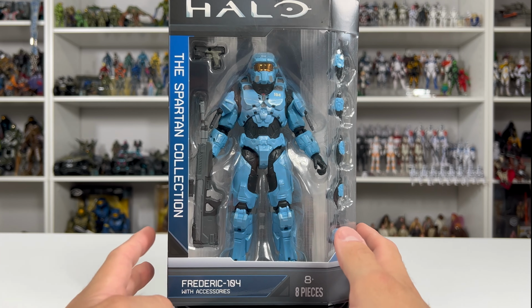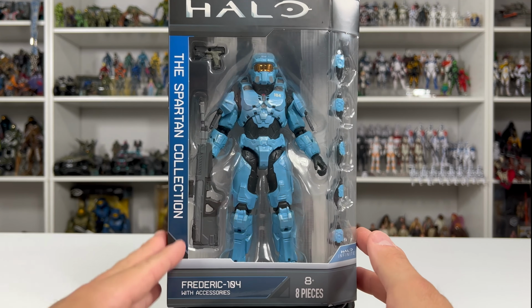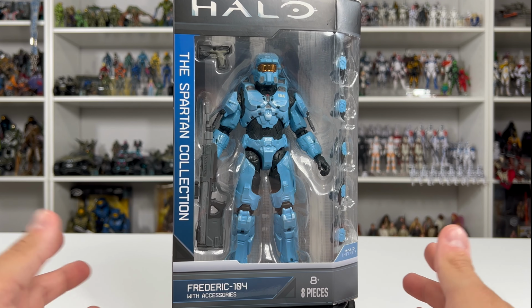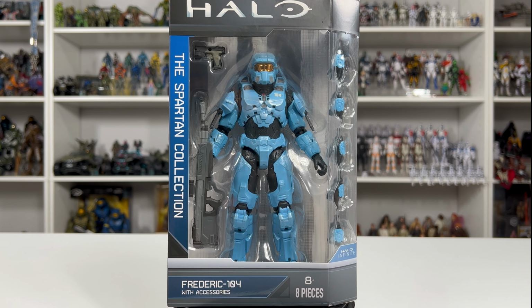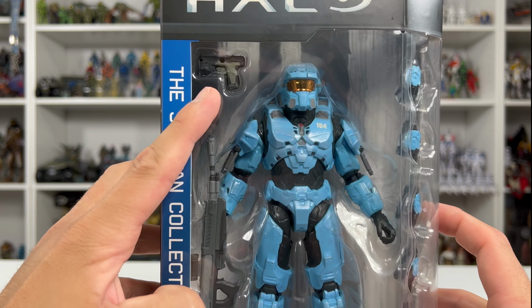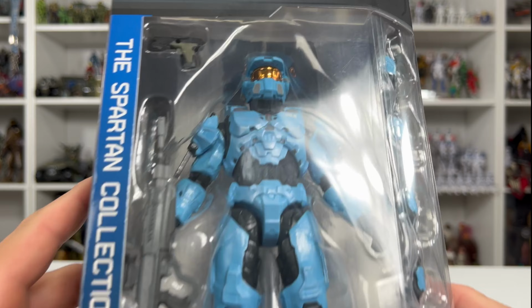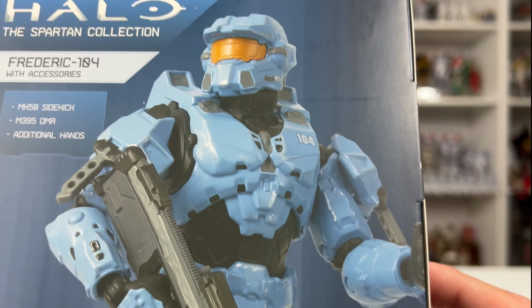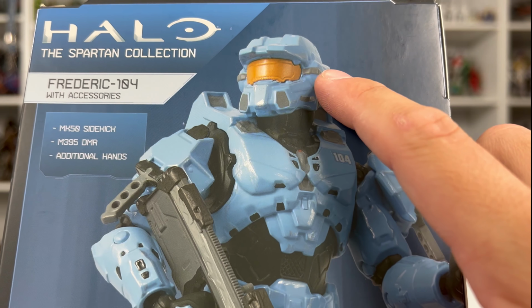I gotta say, I am really enjoying the packaging. I love the blues and just the backdrop they have inside. And if you're an in-box collector, this is gonna display beautifully in your collection. Traditionally, he does come with the 5 additional hands. We have the Sidekick and the DMR. He has that beautiful, nice mirrored visor. Despite that, the illustration on the back has a flat paint to it.